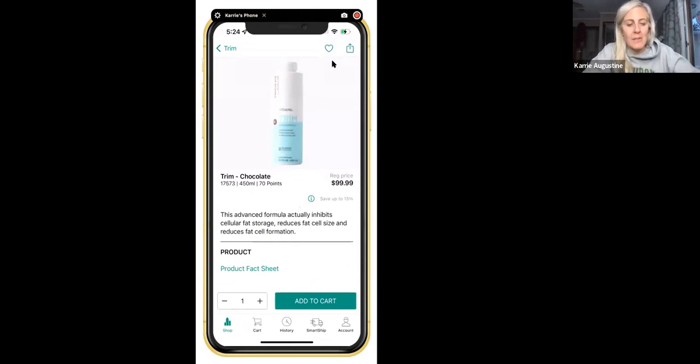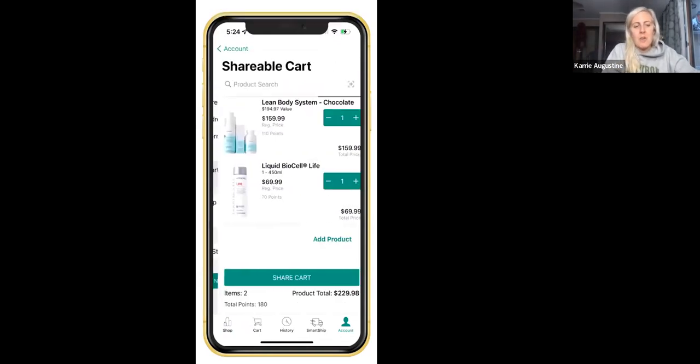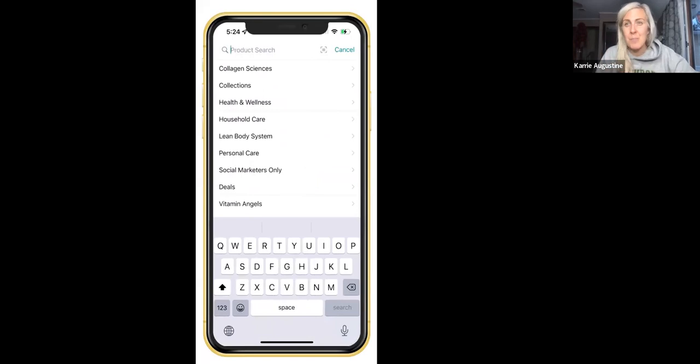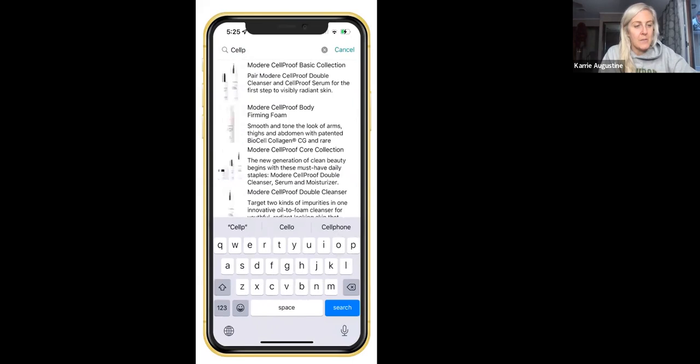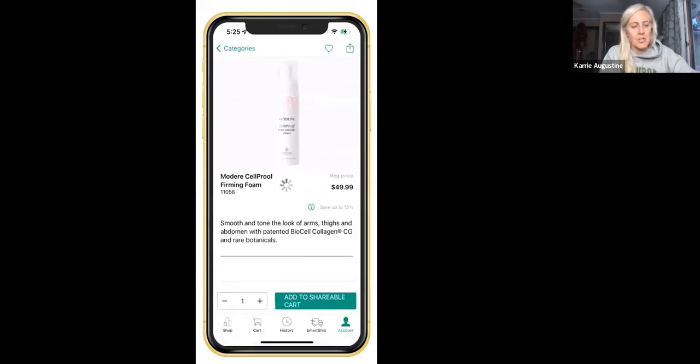I'll show you really quick because I have this on here. If you ever want to build a cart for someone, go to my account in the bottom right, click on shareable cart. You can build carts with all of your favorites and you can share the entire cart. In the cart right now, these are some of my favorites. I love the Lean Body System and I love the BioCell Life. I've added them both in there and I'll show you how to add something else. Let's pretend that we're adding in Cellproof because I love Cellproof. Let's add in the firming foam. You click it, click add to shareable cart.